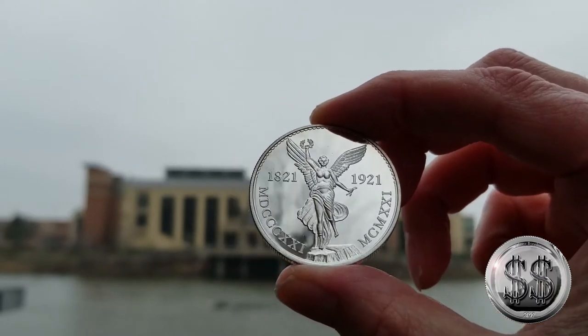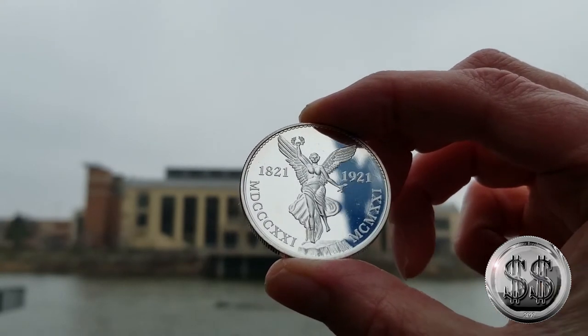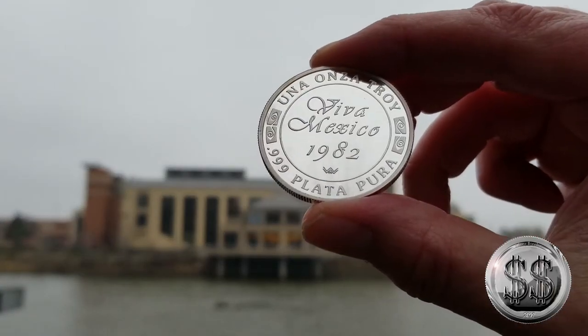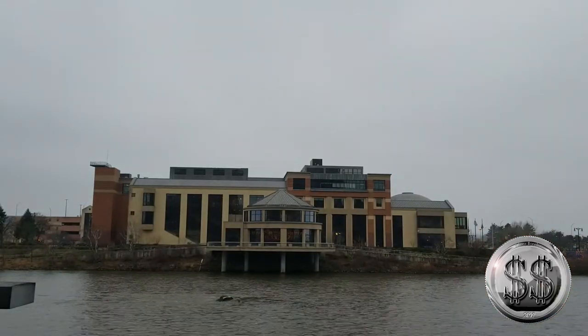I don't know what this is, but it's a generic Bullion. So, looks a little bit like a Hanza. Yeah, it looks a little bit like a Libertad. It's 1982, that much I know. I just picked it up because they were like 18 bucks a piece over there. Yeah, they were a pretty good price.